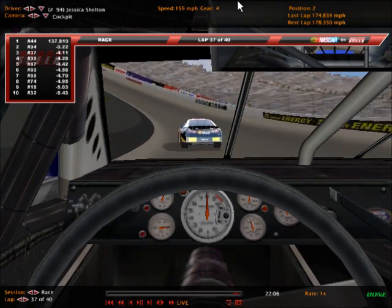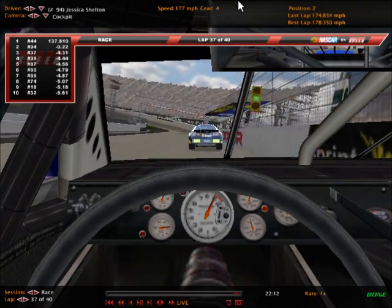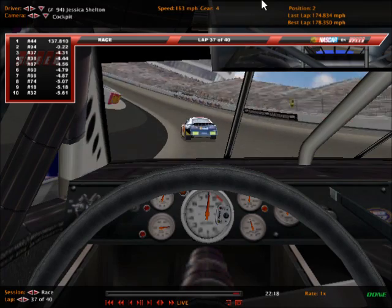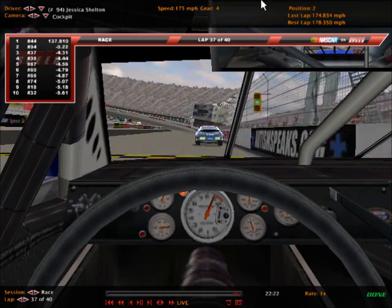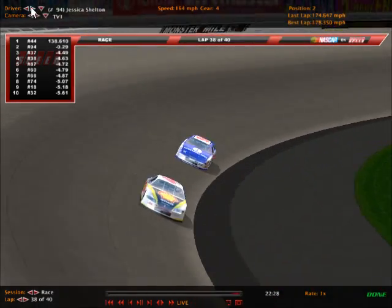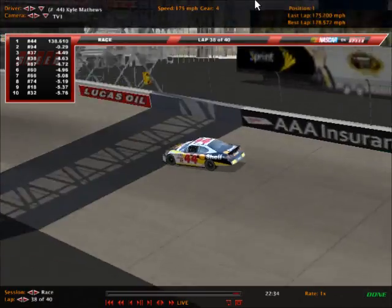And there's the view from Jessica Shelton's car. And she knows it's right there. The lead's right there in front of her. But just cannot move in on that Pontiac. And that last time out, she lost a little bit. 174.6 was Shelton's lap. Matthews at 175.2.